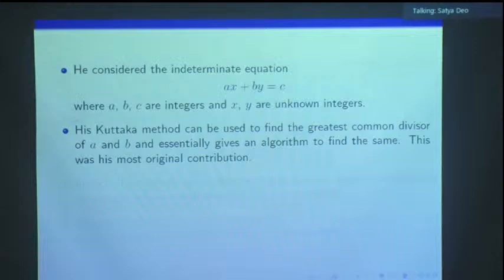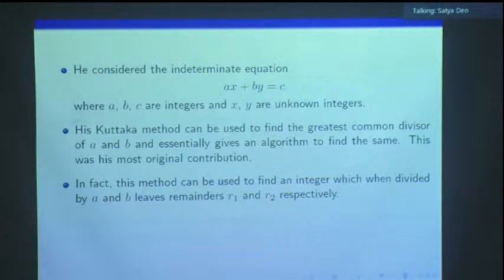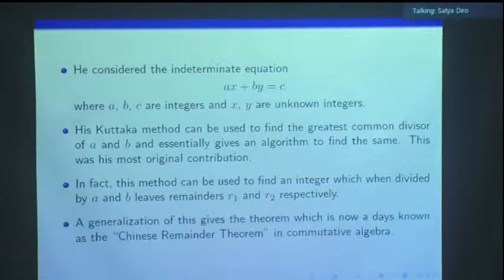In fact, his method can be used to find an integer which, when divided by A and B, leaves remainders R1 and R2. This is a very simple problem in arithmetic, but his method can be used to solve it. Not only that, this can be generalized. A generalization of this gives the theorem which is nowadays known as the Chinese remainder theorem, a very powerful theorem. But I must tell you that Aryabhata already had this Chinese remainder theorem. The Chinese remainder theorem is due to Indian mathematicians, but somehow it is now known only as the Chinese remainder theorem.